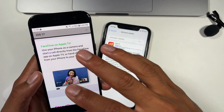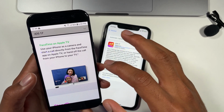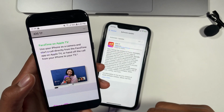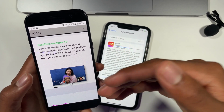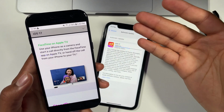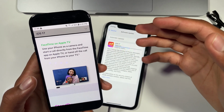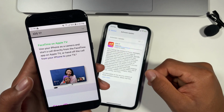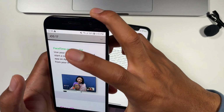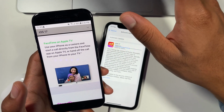Now you can finally use FaceTime on Apple TV. So you could use your iPhone as a camera and start a call directly from the FaceTime app on Apple TV, or you could also hand off the call from your iPhone to your TV. And the same goes for iPad to TV or Mac to TV. So this is very cool if you're maybe on a family conversation on a nice Sunday evening and you're relaxing with your family on your couch. And instead of trying to position your phone so that everyone can see it and the screen is small, you could just hand off the call to your Apple TV.